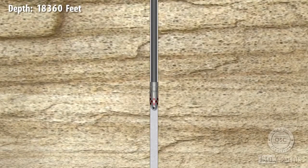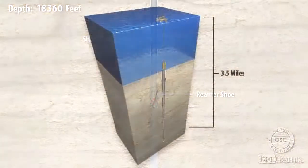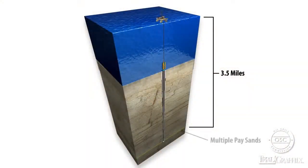At the bottom of the last casing string was the shoe track, and finally, the reamer shoe at the end of the final string of casing. It was almost 3.5 miles from the pay sands at the bottom of the Macondo well to the Deepwater Horizon's rig floor.